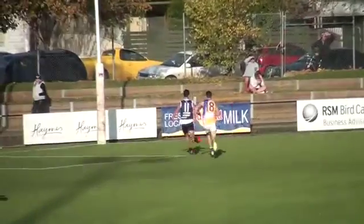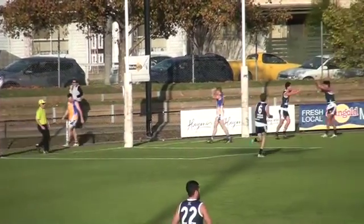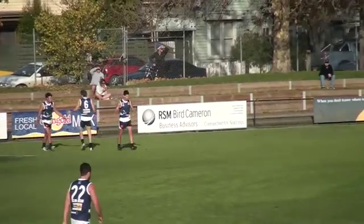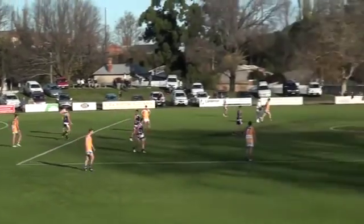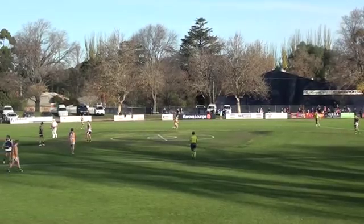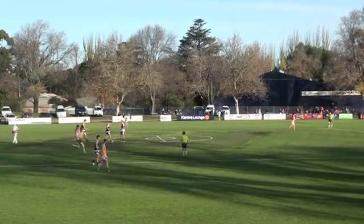Marshall kicks it to the top of the goal square. Micallef gathers, kicks, goals. How? Micallef. And I'll tell you what, Ballarat are not far away from closing this game out, if they haven't already done so. 46 points the margin, 10-5-65. Bendigo just 2-7-19 after 4.5 minutes.